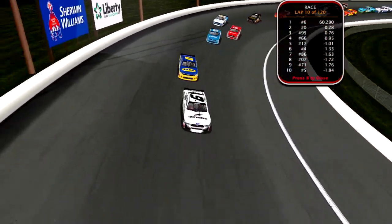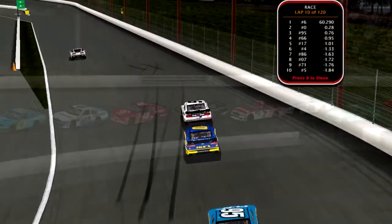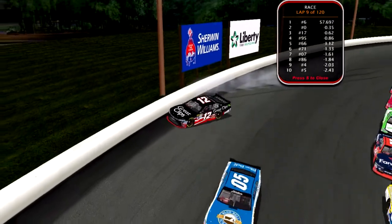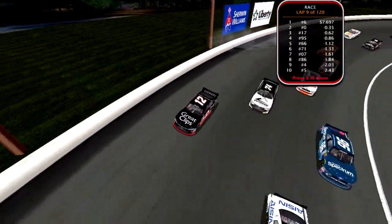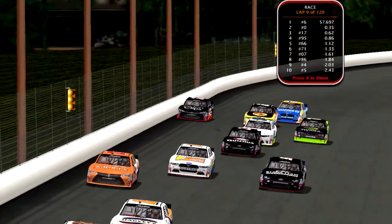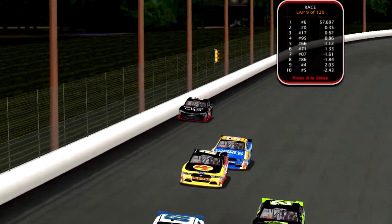Caution's already breeding cautions early on here at Myrtle Beach. And Blaise McKinney got hit by the number 7 of Caleb Farrell, sending him into the wall. And he's got right side damage to his machine just like that. And that's really going to hurt the aerodynamics on that Great Clips machine.